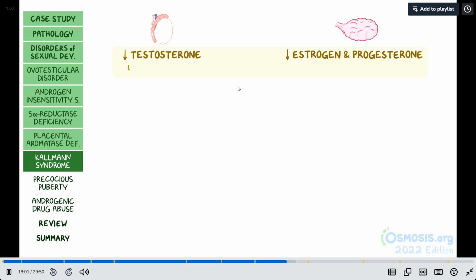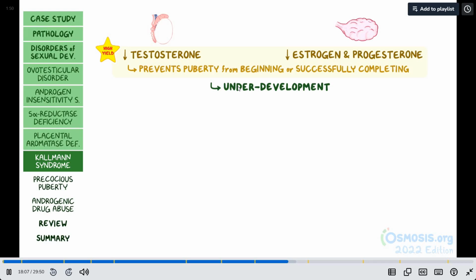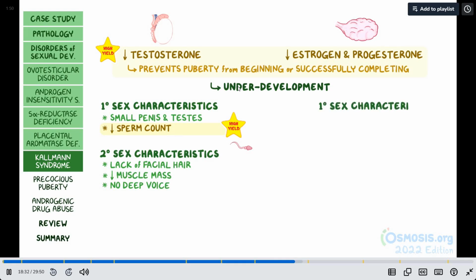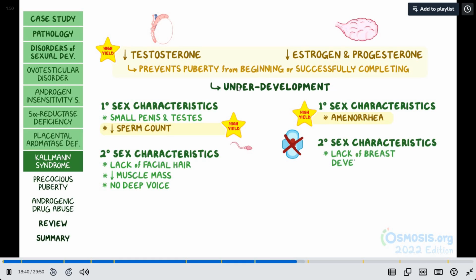This disruption in hormones prevents puberty from beginning or successfully completing, leading to underdevelopment of primary and secondary sex characteristics. In males, primary sex characteristic dysfunction includes having a small penis and testes, as well as a low sperm count. On the other hand, secondary sex characteristic dysfunction includes a lack of facial hair, low muscle mass, and not developing a deep voice. In females, the most important primary sex characteristic dysfunction is amenorrhea, while secondary sex characteristic dysfunction includes a lack of breast development and pubic hair. In addition, what's high yield is that in both sexes, Kallmann syndrome often leads to infertility.